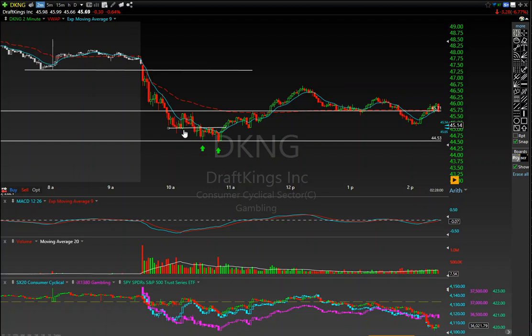And as soon as it crossed this area right through here, I was forced to take price action off because I wasn't sure how far this thing was going to rally. And then this thing moved up considerably, and this is exactly why we use stops.